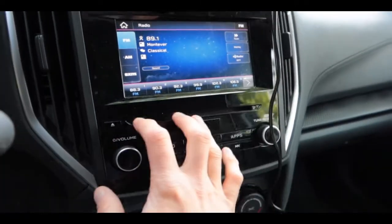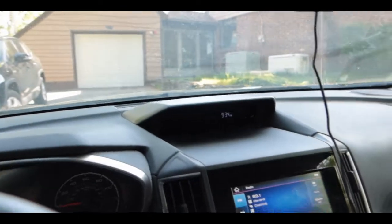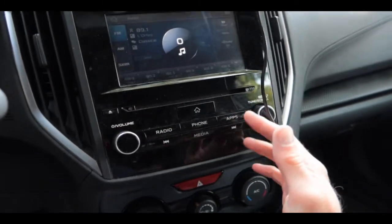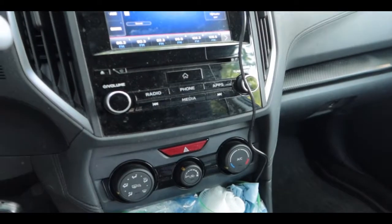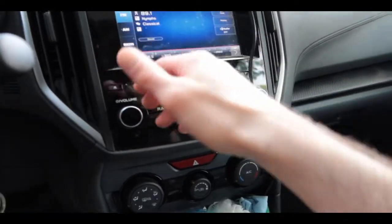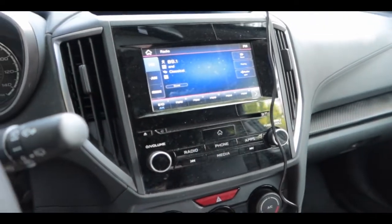It has a CD player, which I like. The light is much more low down. The radio is over here. We have the radio, which is in the right location, and in the Toyota it is in the wrong location. The radio is right here, and the other stuff is up there. So it is confusing. It is the other way around.